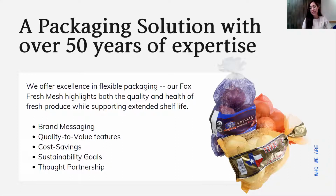And cost savings. So we're being able to push out more fresh produce into our homes, into our communities through larger commodity sizes. Sustainability goals. We enjoy working with our customers who are initiating the sustainability conversations regarding their packaging programs and thought partnership. We are excited to try new things and to share our experiences with you and to learn more about our customers' pain points, whether it be in their distribution line, whether it's an automation concern.